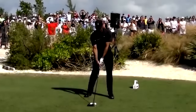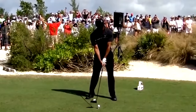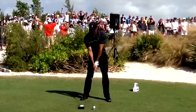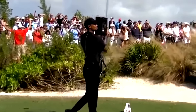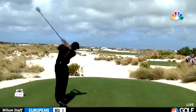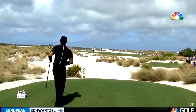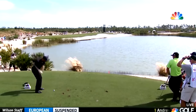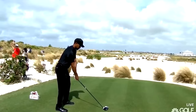Into the wind, 423 yards, bunkers on the left. Small green here to this par three.